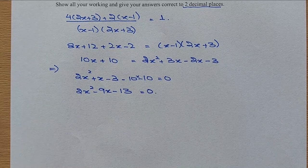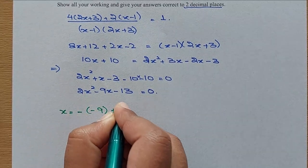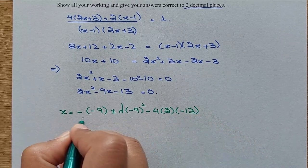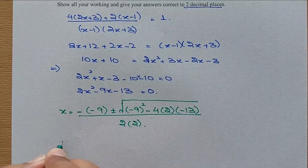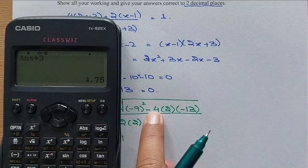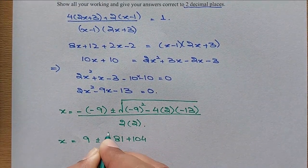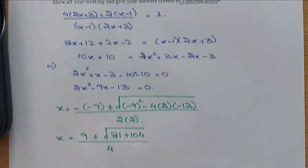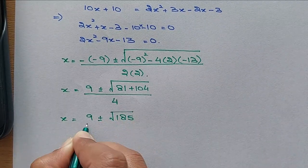It's a quadratic equation, so we need to use a quadratic formula. Yes, x equals to negative of b plus minus square root b square minus 4, a value is 2 times the c value is minus 13, divides 2 times of a value, that is 2. Right. For the simplification, x equals to 9 plus minus square root. 9 square is 81. And negative times negative, this will give positive. 4 times 2 times 13, 104. Plus 104 divides with 4. Right. 81 plus 104, 185. So we have x equals to 9 plus minus square root 185 divides 4.